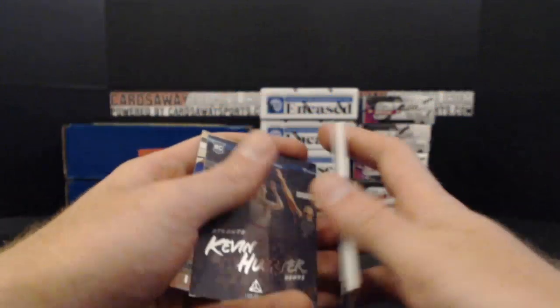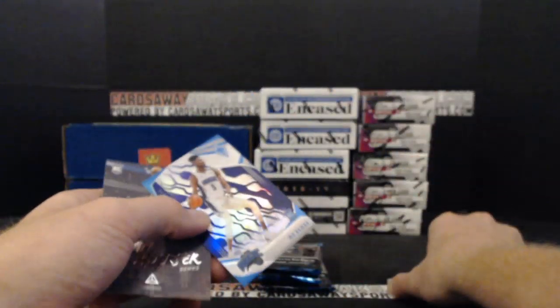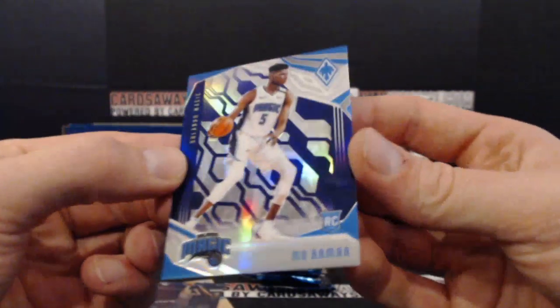Mo Bamba, purple, 49. Yes, indeed. Orlando. Nice one there. Hook him, baby. Mo Bamba.